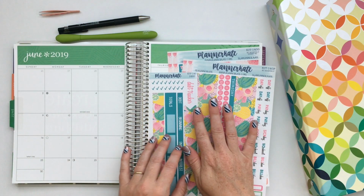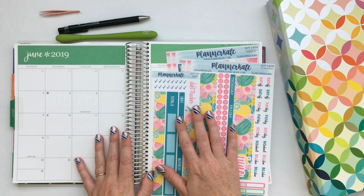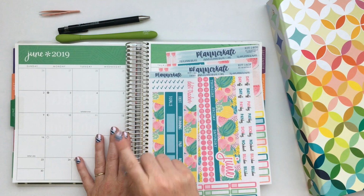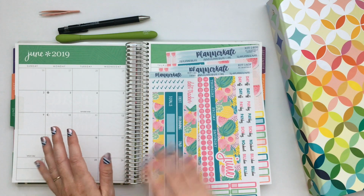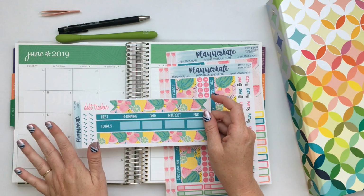I like things to look pretty. I like things to coordinate. So my budget planner this month will be matching my hourly planner. So you can see I am using Kit 140F, which is the same one I used in my hourly monthly spread. And I'm using these new to me budget tracking stickers from Planner Kate.